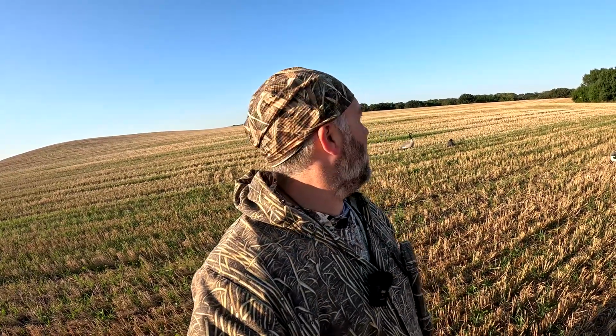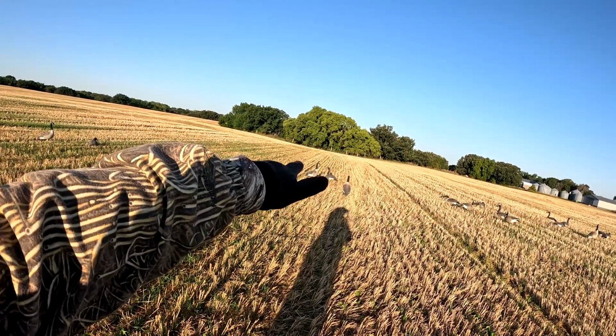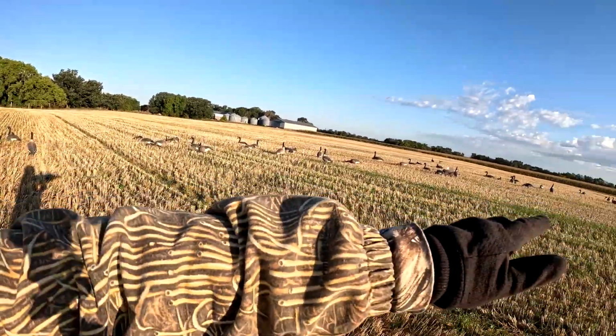Because like this morning there was dew and it stands out like a beacon when you drive right out through your spread. You know, drive out, dump them all out and set up. So we carry our decoys out if I can. This morning I drove right out by these trees, which actually ain't as far away as I'd have liked, but dumped all my decoys and carried them out here. So I'm here by myself.